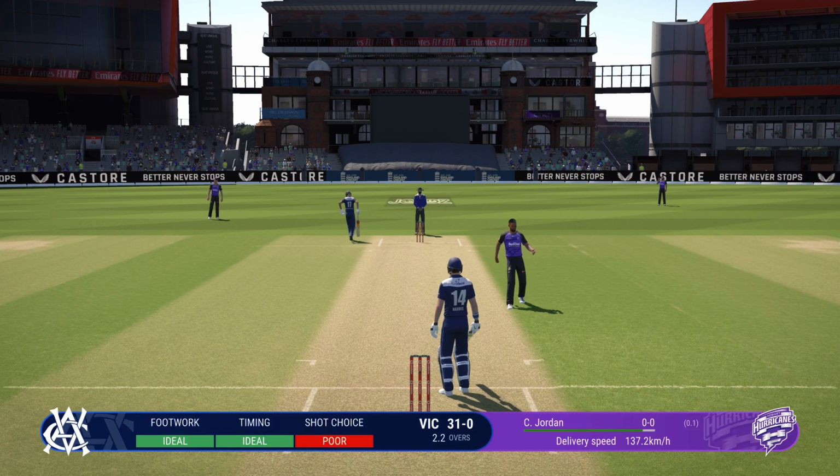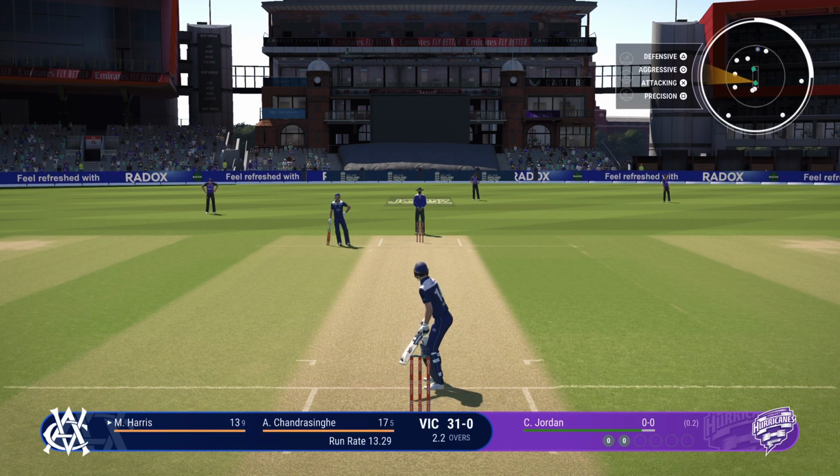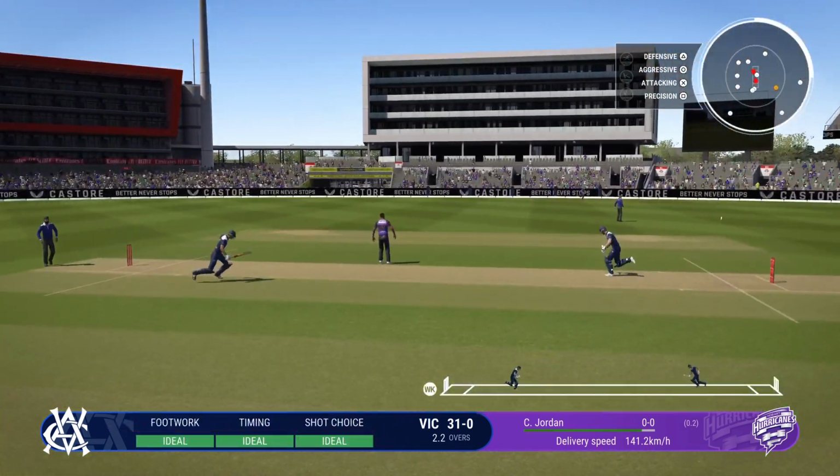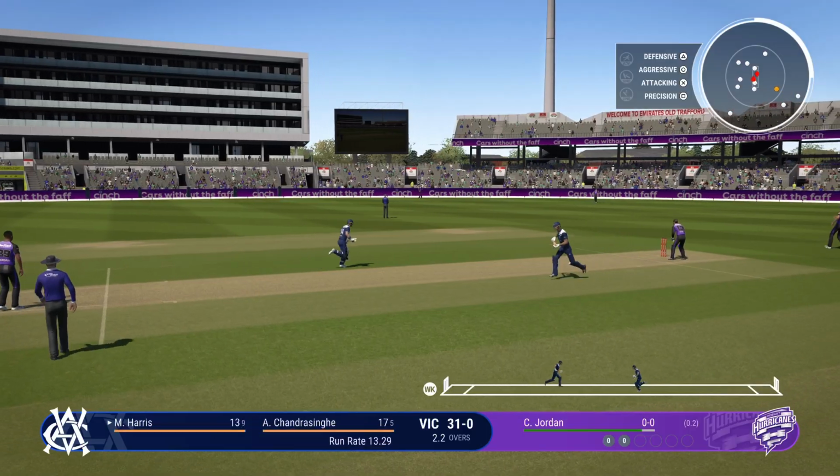No, no, no. Terrible shot. Good fielding out in the boundary. Trouble.